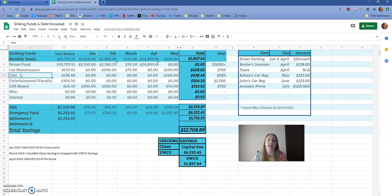However, this is for in case one day there is an emergency or when they do pass away. I hate to think about that, but it's the reality, or for any other bigger purchases we might have to make for them. You can see my goal was originally $500, but I'm actually going to be increasing this to $750. I feel a little bit more comfortable with that. They are getting a little bit older.